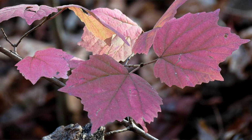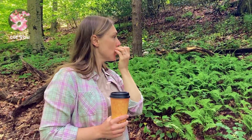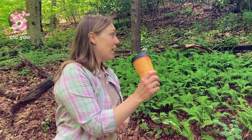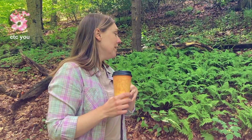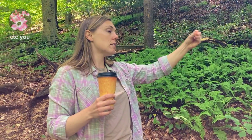You all should definitely come back here in the fall. These leaves turn like pink. It's crazy. They turn like a pinkish red and they will just shine through the forest floor. Viburnums are also good. They support several different species of specialist caterpillars. They're just great, beneficial plants for wildlife, for humans, aesthetically, just gorgeous. And they'll produce berries in summertime.